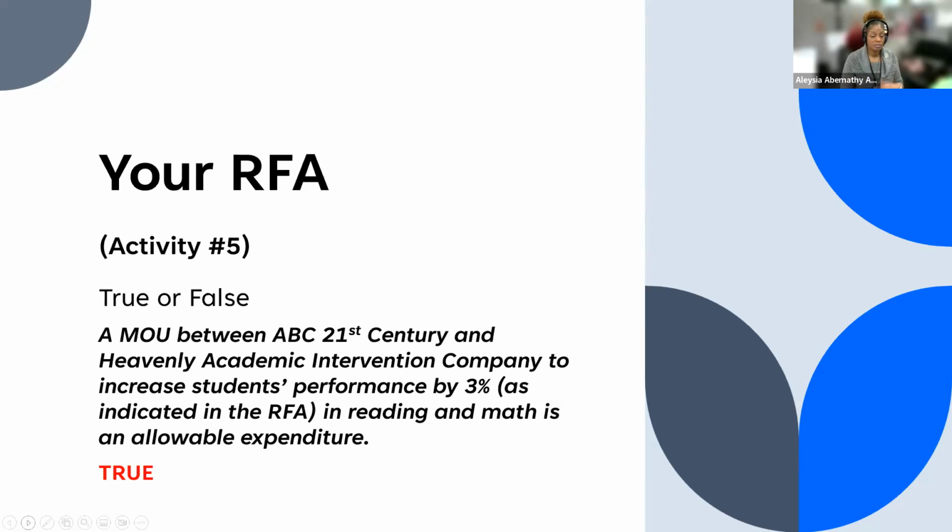And just make sure, if it was me, I would just make sure that the data is reflective that their work or their services is actually helping you to make gains with your students.